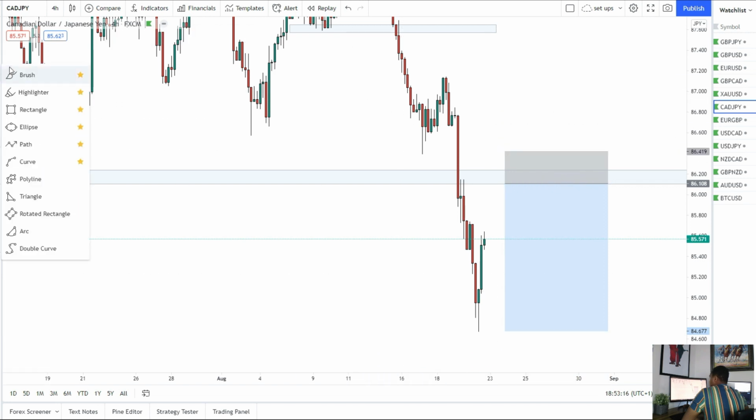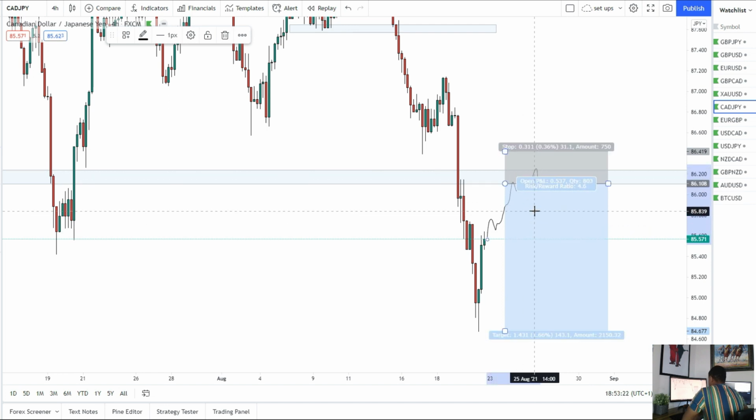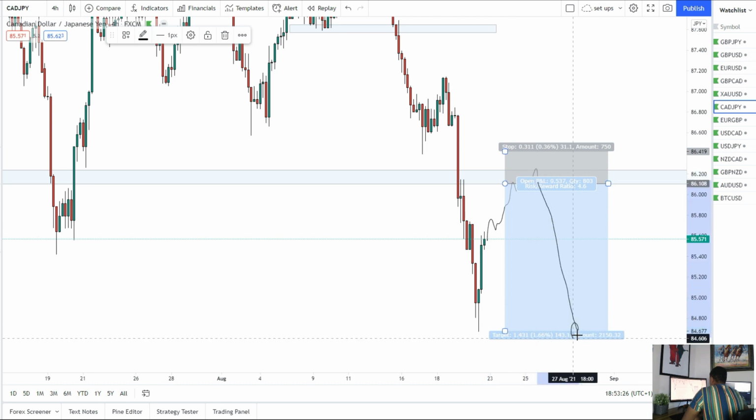So looking for more downside for CAD JPY. Want to see some retracement first. Again, we're looking a little bit bullish with those candles, so hopefully that can continue, come and reject that resistance, respect it, show some nice wicks, and then we can get involved and trade it back down to those lows down there.